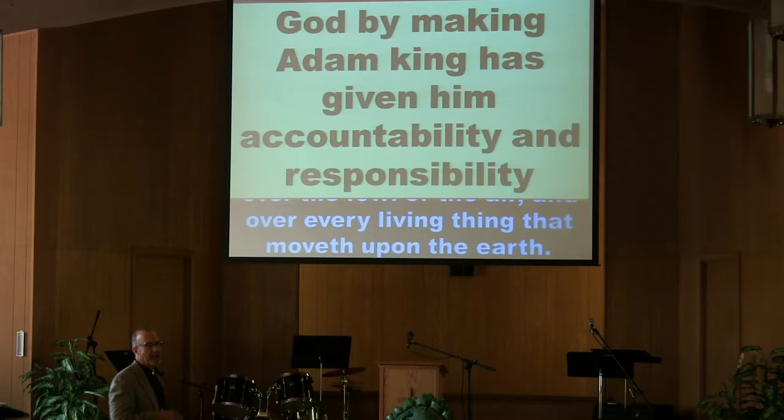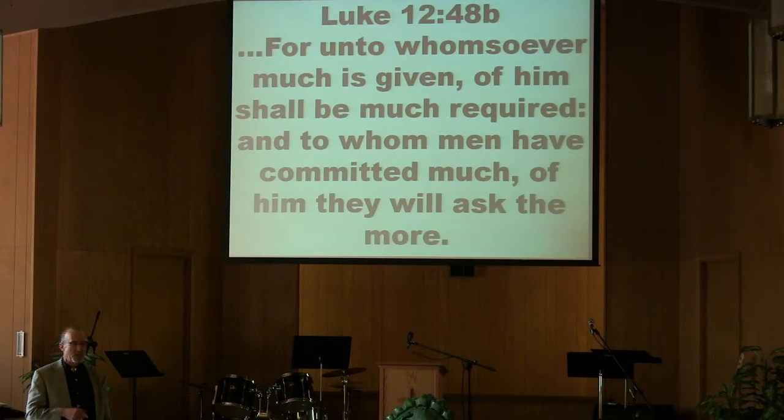As a father, he's given me responsibilities. Am I accountable for the spiritual well-being of my family? Yes, I will stand before God and I will be accountable for teaching my family. I'm the pastor of my family. I need to teach my family. I need to protect my family. God has given me responsibility, and he's also given me accountability. Man is accountable before God for his actions.